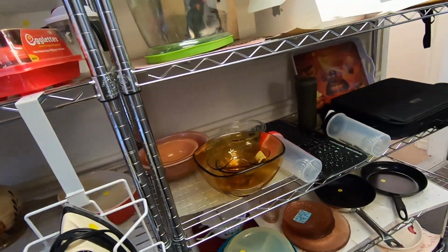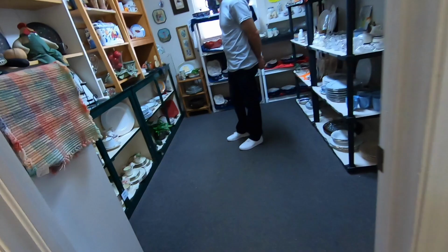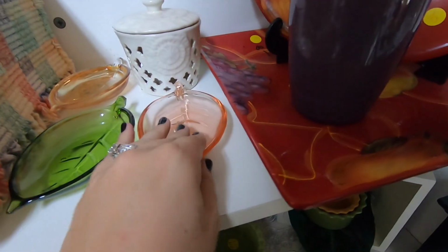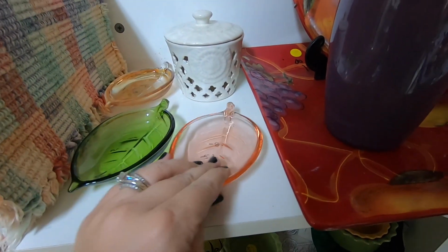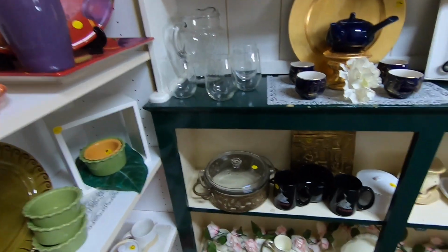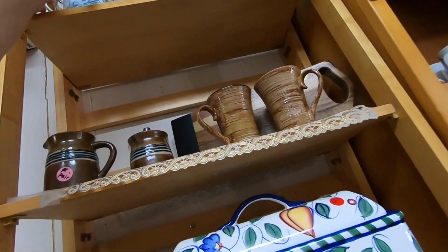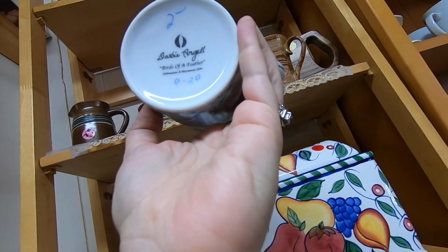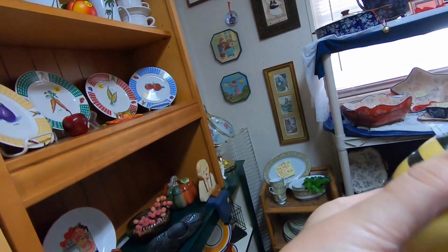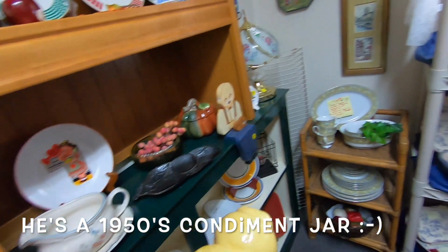Anything back there? Paintings and books. You got a bee? Mm-hmm. What did the bee do? I think it's just a little trinket jar.